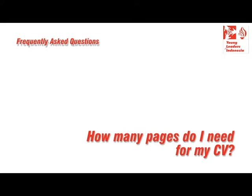Basically, the answer is the shorter the better, but you also want to have enough details to express yourself and describe your achievements, but it should not be longer than 2 pages. So if you're writing your CV and you find yourself on the 3rd, 4th, or even 5th page, that's when you know you're doing something wrong and that you're probably writing an essay instead of a CV. So it's really good to challenge yourself and be concise, be to the point, and stick with 2 pages at most. And this is already including your personal identification at the beginning of the CV and your aspiration statement. So 2 is the answer.